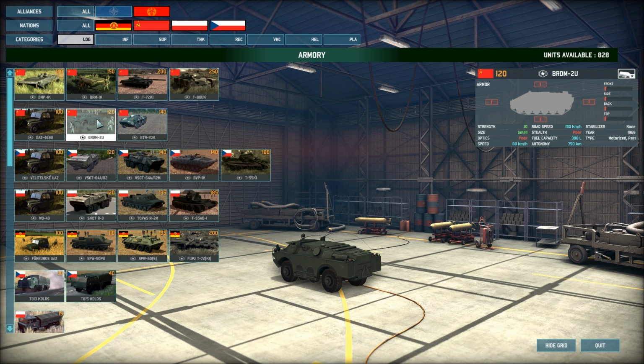And the BRM-1K, you can bring in like 4. So you get more of these. But the reason for that is they don't have any armament themselves. But like I said, they are well armoured, and they won't give away their own position.